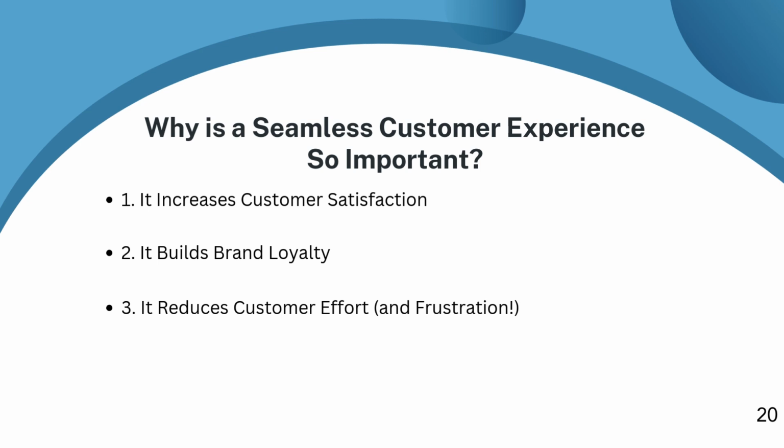4. It drives revenue and conversions. When experiences are seamless, customers are more likely to complete purchases and even spend more. A smooth process removes barriers to buying, making it easier for customers to say yes. Let's look at the impact on revenues.